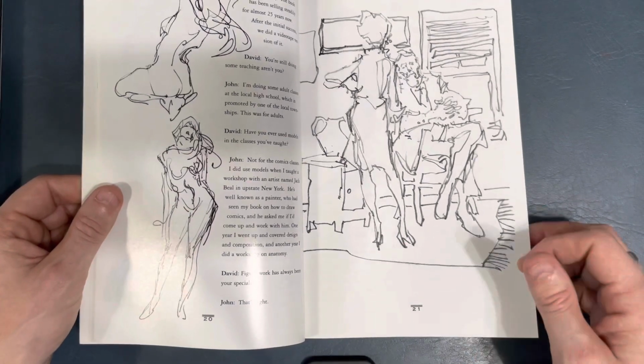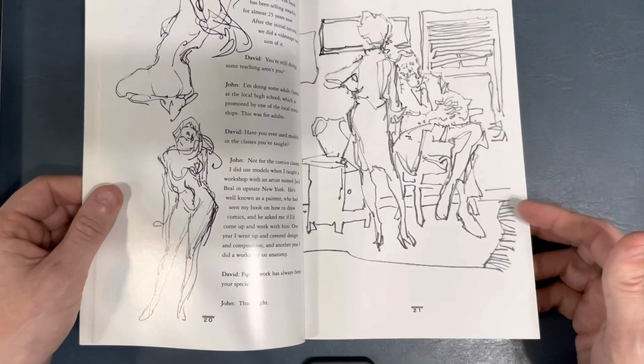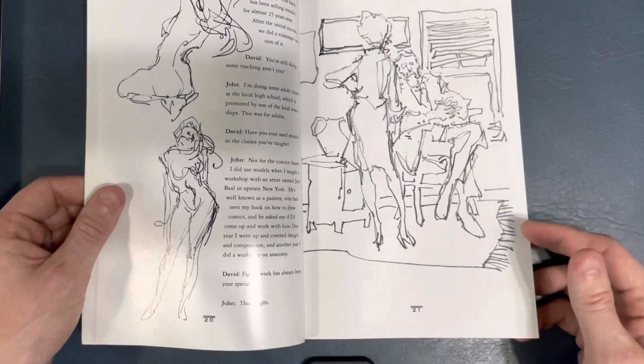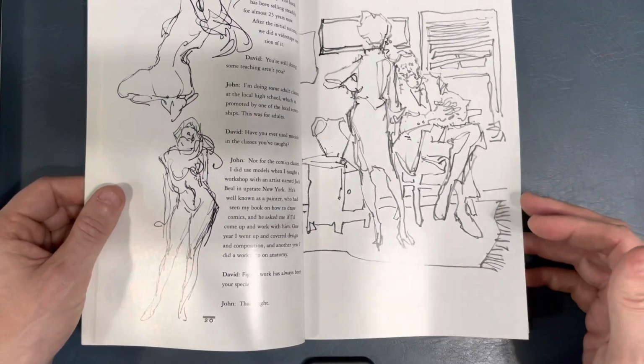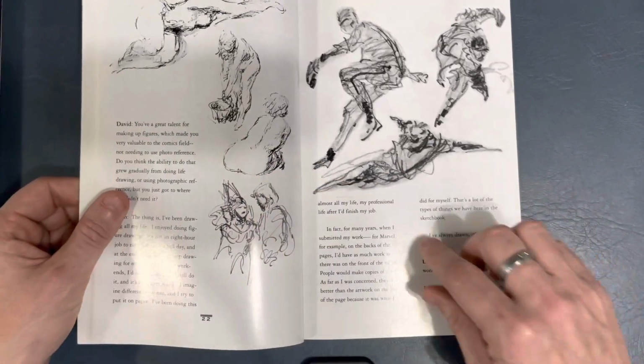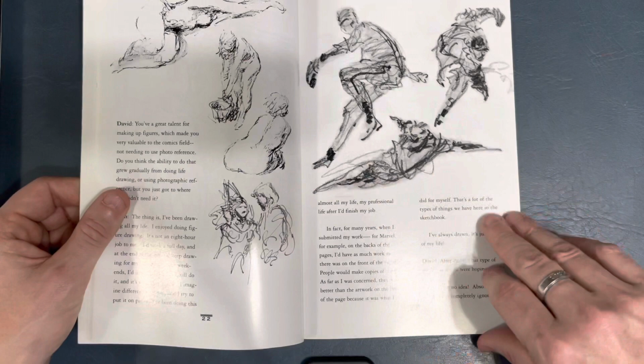Learning to draw, you might not understand this stuff. You might go, well, I don't get it. It's just scribblies. But once you get into drawing more, you see this for what it is, which is just genius on paper. It looks like he's sketching from life here, baseball player.